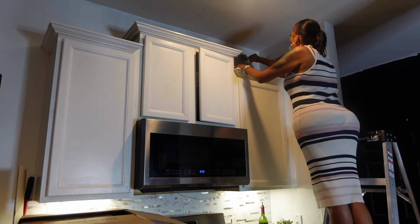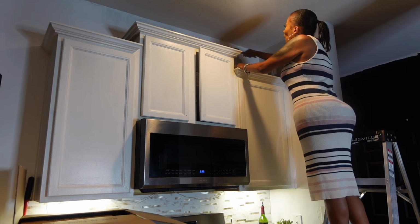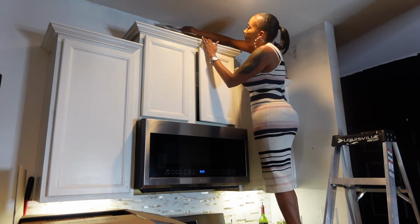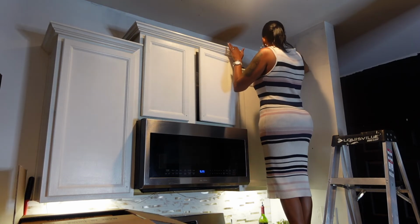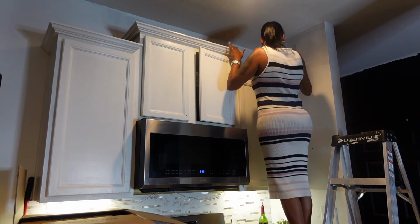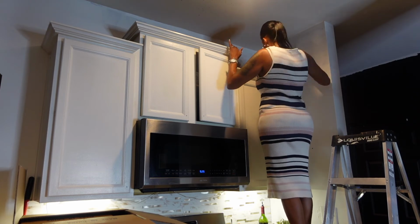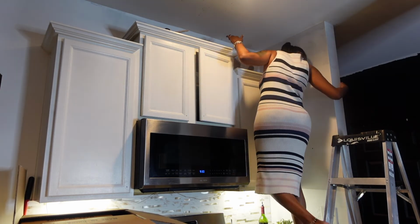And the next thing is for Doc to come and attach the gold handles to the cabinets. At first, the handles were like a silver, pretty basic, only had one hole. So he has to create an additional hole because now they're going to be handles. So he may come in tonight and get it done, or may do it tomorrow. We're just going to have to see.